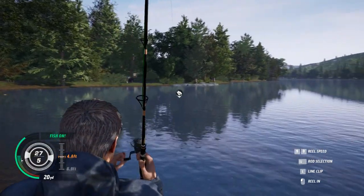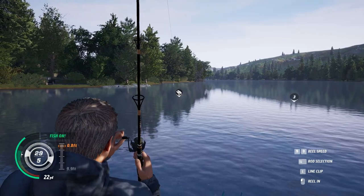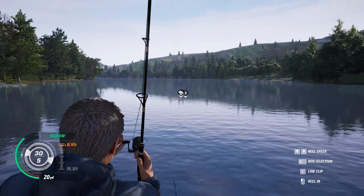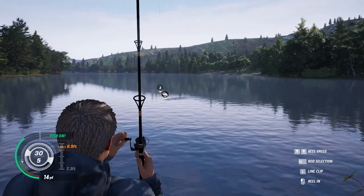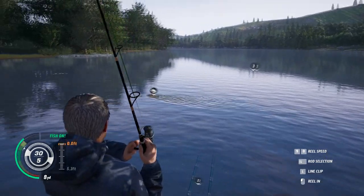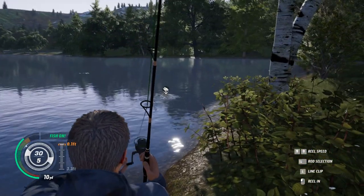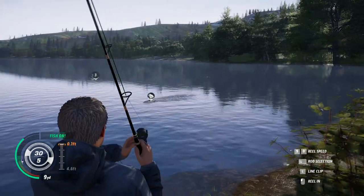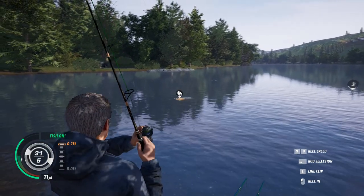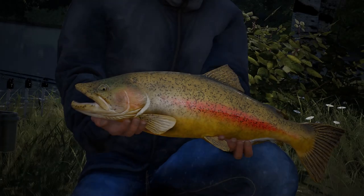Got us a rainbow. He wasn't that big, fella. That might have been a boss fish, as hard as he hit. Yep, definitely a rainbow.